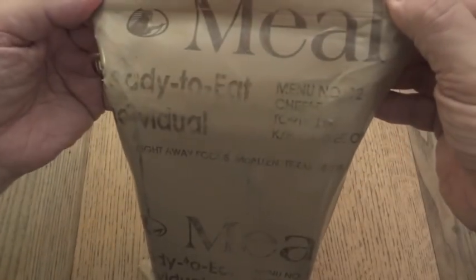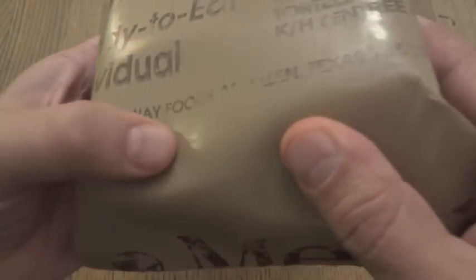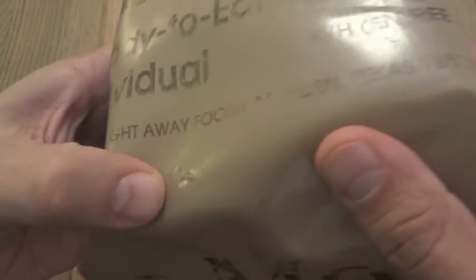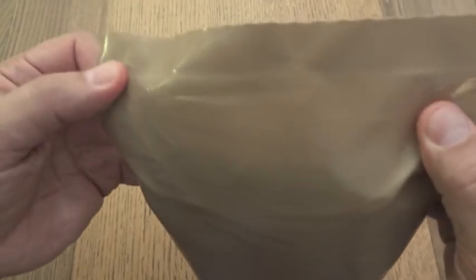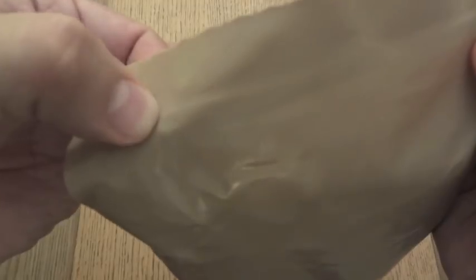But other than that, the bag seems to be in pretty good shape. It has a couple minor issues. This little area here looks like it was pulled at some point, and it almost looks like it went through, but I don't think it did. I think it's still completely intact there. And I thought I saw one other area. Looks like there may be, let's see, a little discoloration or a little pinhole right here.